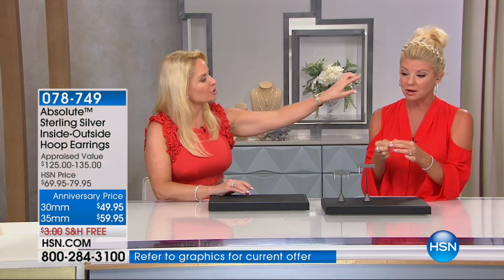And the other thing I want to mention, you're wearing them. See how the diamond look goes on, looks like it's going right into your ear. There's no metal, there's no separation there. I call it an almost invisible circle of sparkly Absolute. And that's a very cool design feature as well, and something a little different.